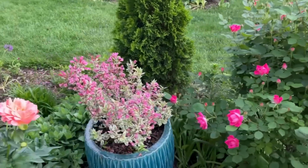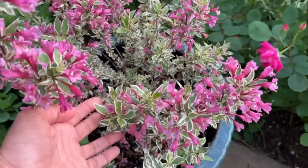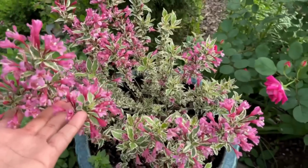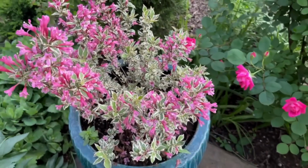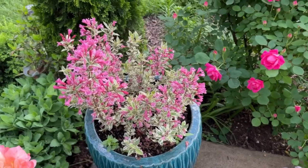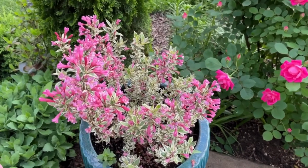And here is my Monet white Gila. Look at this, friends. I just love it. Look at the variegation on here, and then the pink popular blooms. It's so pretty. It really is. And normally I do annuals in here, and I stopped doing that. So I wanted something that will give me color, and that's how I found these at the clearance section at Lowe's, and I put them in here. I'm like, yep, I have color here.